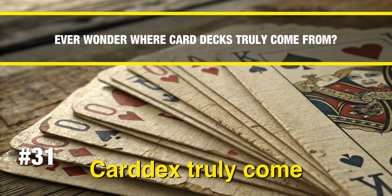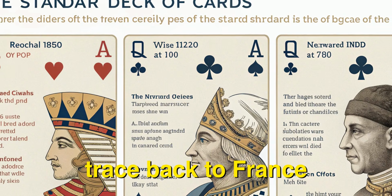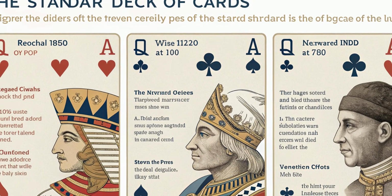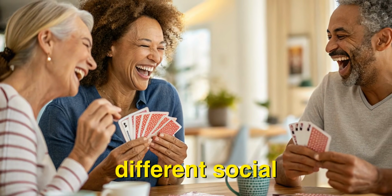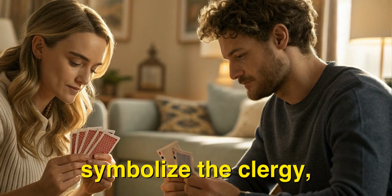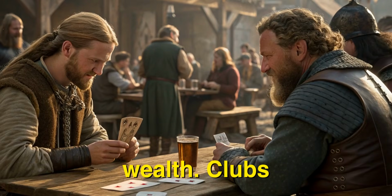Ever wonder where card decks truly come from? The fascinating origins of the standard 52-card deck trace back to France in the 15th century. This deck features 4 distinct suits: hearts, diamonds, clubs, and spades. Each suit has a unique story, representing different social classes of that era. For instance, hearts symbolize the clergy, highlighting their revered status, while diamonds connected to the nobility, showcasing their wealth.